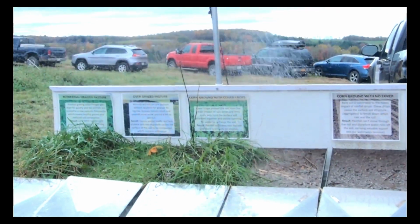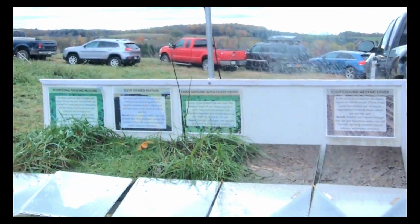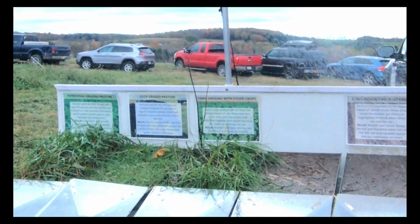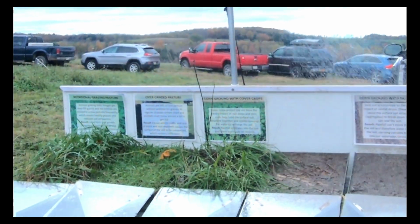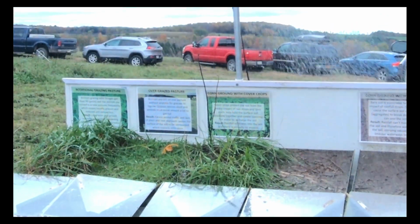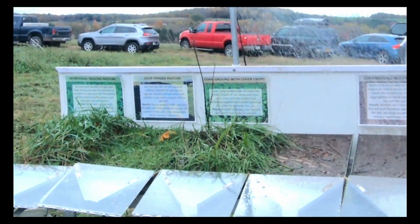So this trailer we got through the New York Grazing Land Coalition. We got a national grant from the NRCS. Five states got one of these, and it's just been a great tool because I can bring it out into the field. It's solar powered. It has an inverter in there. I can do PowerPoint inside the trailer. It's been a great teaching tool.